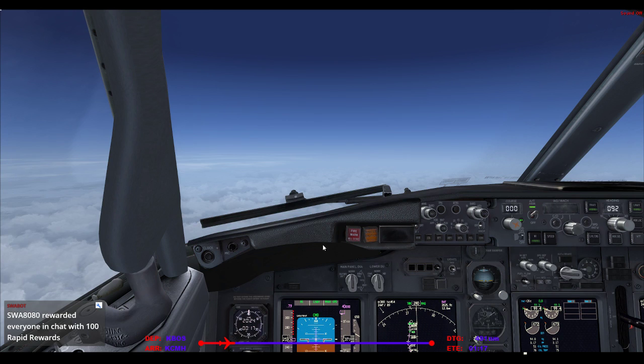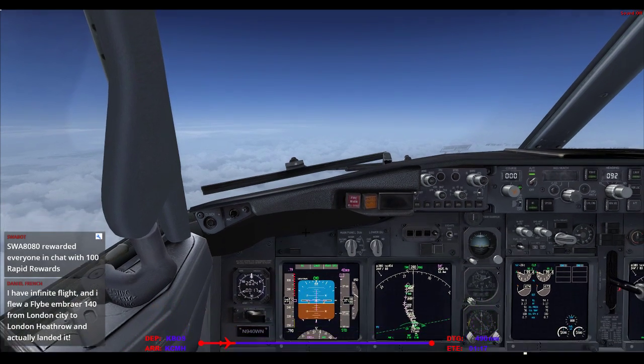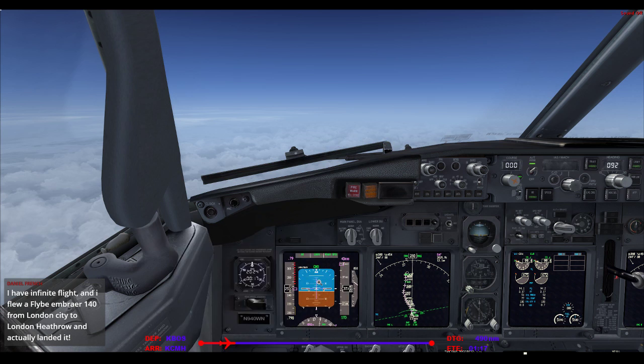Let's see where we at. Alright, climbing through flight level 370, we're almost there to our cruise.